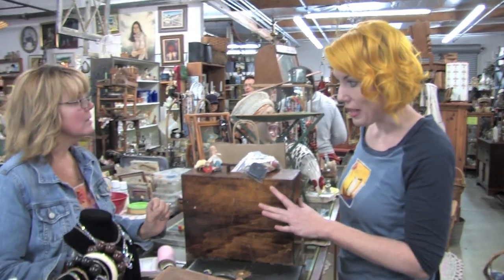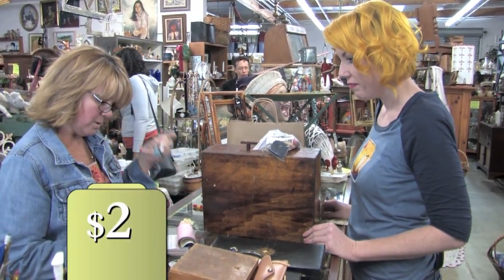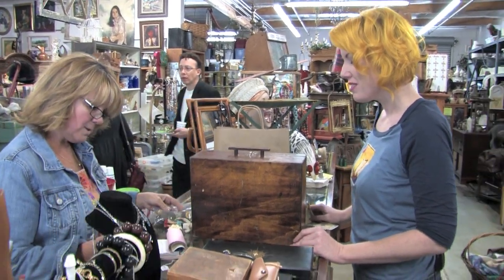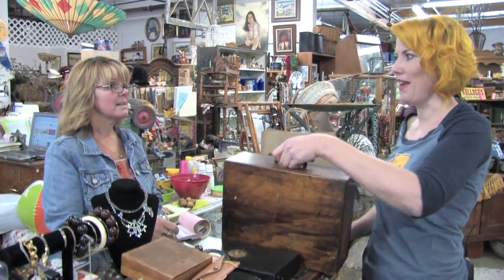Okay, so where am I at? All right, so the pin, we have $1. Okay. We have $2 on the doll. Cool. We have the button bag for $2 and your case for $5. So we're at $10. Perfect.